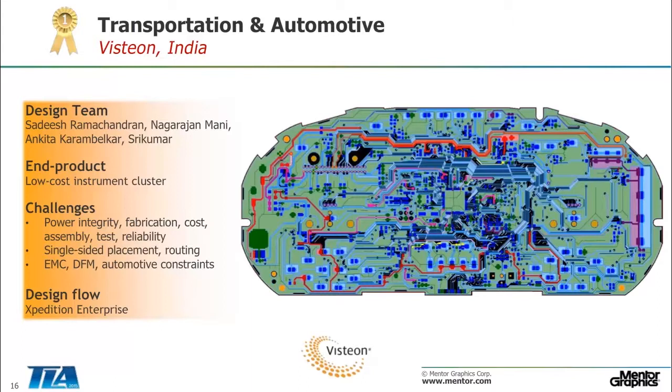Another said, well thought out, tight placement, and quite a puzzle to get done with single-sided placement. Another noted the innovative use of silver links to keep cost low while meeting EMC standards. And finally, last one said, all this on a single-sided board is impressive and really adds to the complexity. Congratulations to the team from Visteon.